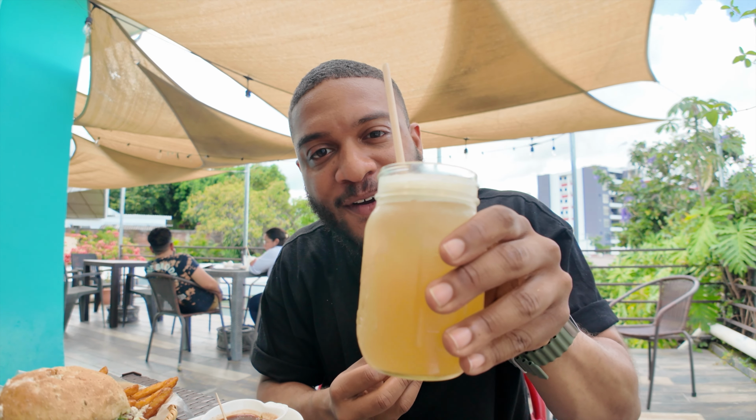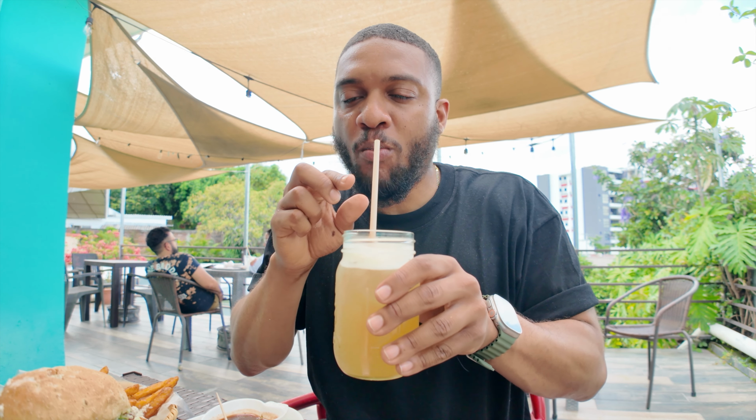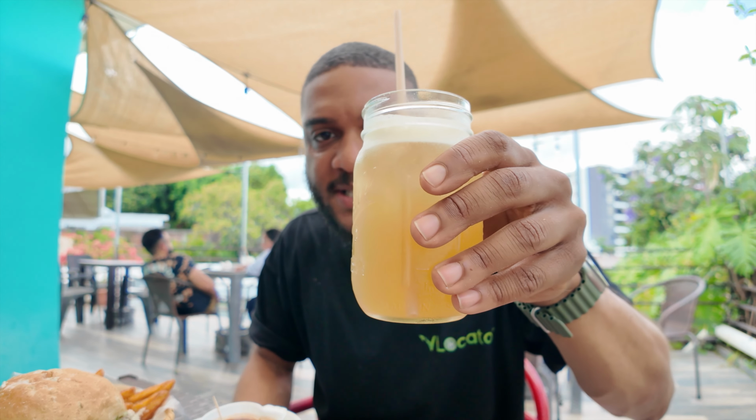Wow, this is so refreshing on the first baby sip. Oh yeah, this is amazing. El Veggie, y'all did one with this lemonade. Salute. I'm gonna enjoy this messy burger and I'm gonna holla at y'all later.